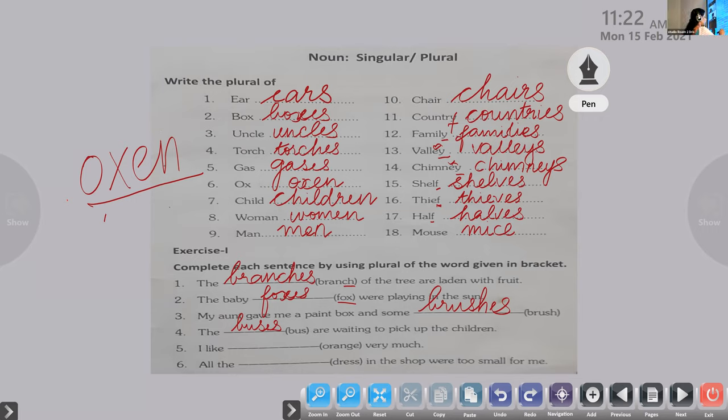I like oranges. Okay, oranges, here it is. Just add S at the end of the word. Okay. Ma'am, do the next one. All the dresses in the shop were too small for me. Dresses. It ends with two S. I've already told you, if the word ends with two S, what do we have to do? Add E-S at the end of the word. Okay.